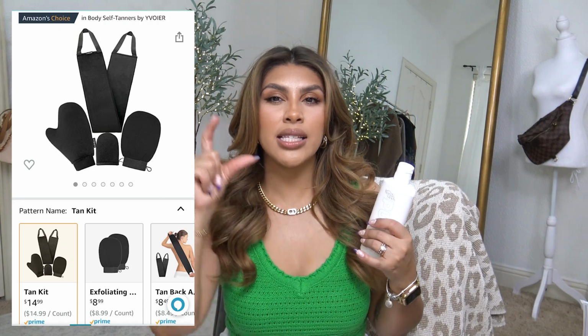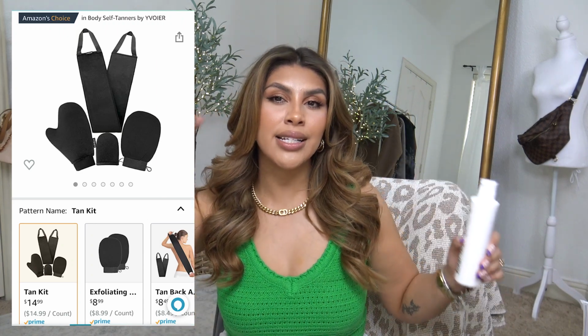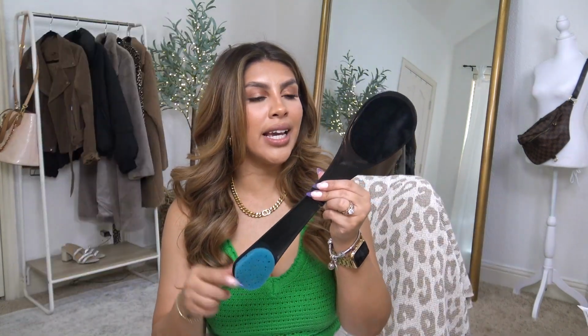To me, it does have a scent. I like that it is a water formula and the foam does come out clear. It hasn't been too super streaky on me. I do have a self-tan mitt set that I've picked up from Amazon last year. I'll include a picture right here because it has the small little face mitt, the typical hand mitt, and a back applicator. I do actually have the Bondi Sands back applicator, which I really love.